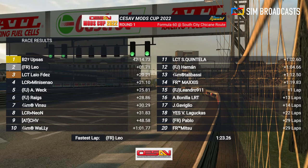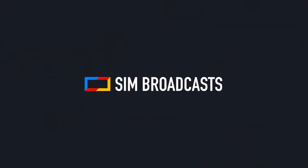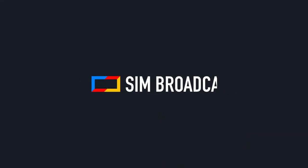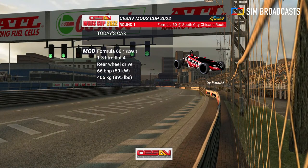Yeah, and what a car for racing. It's absolutely a good combination. So congratulations for CESAV to realizing what a good combo this track and car will make. Yeah, absolutely. And let's get one more look at it, because I think it really deserves the credit. If you haven't already tried the Formula 60 mod by Faku23 and you enjoyed what you watched tonight, then please go ahead and try it out in LFS S3. That's all you need to try this car. Download it from the mods viewer inside the game or from the website at lfs.net. It's provided quite a lot of entertainment.